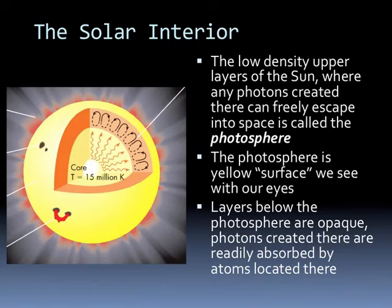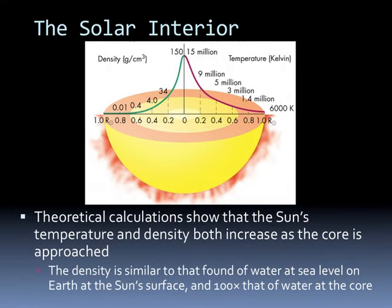So the low-density upper layers of the Sun, where any photons created there can escape into space, is called the photosphere. This photosphere is going to be the surface that we see with our eyes. Layers below the photosphere are opaque, and photons created there are absorbed and re-emitted by atoms that are located there. So we can't see inside of the Sun. However, we can do calculations that show that the Sun's temperature and density both increase as the core is approached. The density is similar to that of water at sea level on the Earth at the Sun's surface, and 100 times that of water at the core of the Sun.